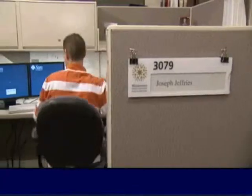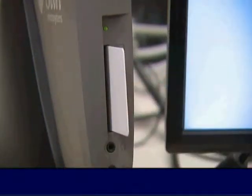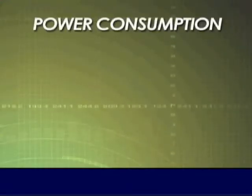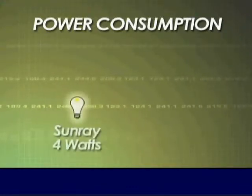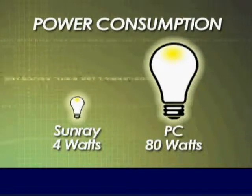They're less expensive to run and operate. Sun is considered to be greener computing technology. Well, are we talking about green like this? Or are we talking about green like the trees, or both? For example, the typical power consumption of a Sunray 2 client is 4 watts. Compare this to PCs, which operate on 80 watts or more. The power usage and the footprint on the environment is much lighter.